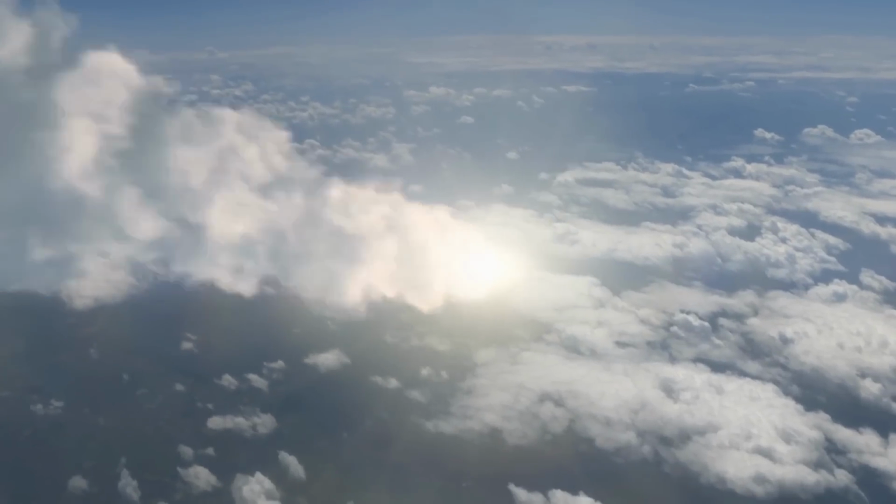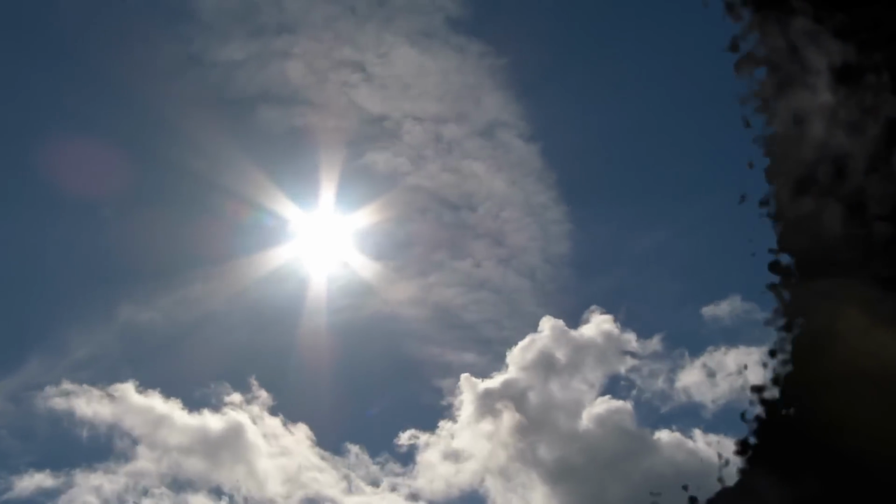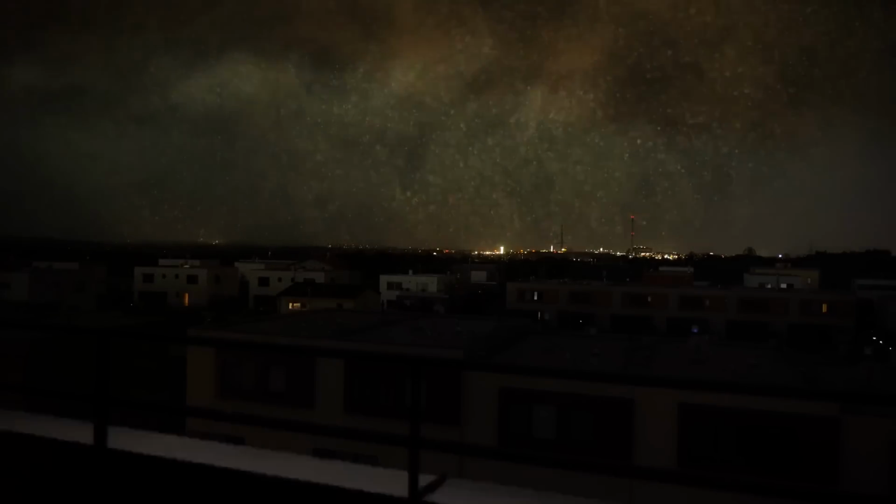Also, if such a big asteroid hit us, Earth would cool down significantly because of all that debris that would go into the atmosphere and block sunlight. Plants wouldn't be able to get their fuel in this case, so we'd all be in trouble, both humans and animals.